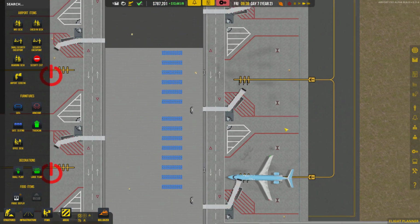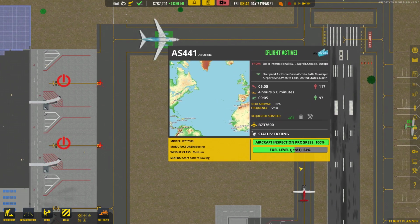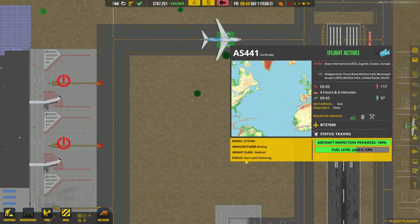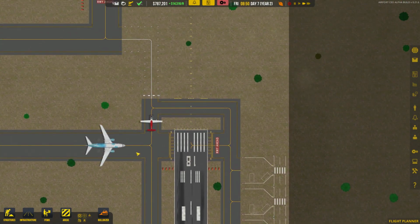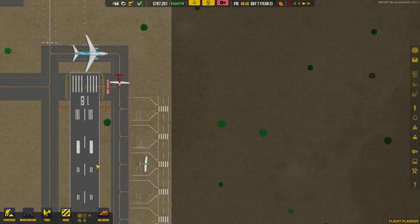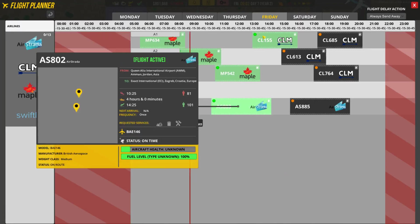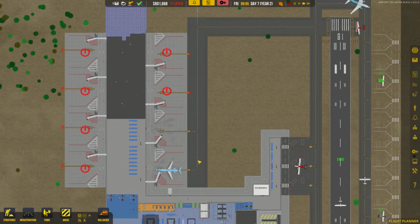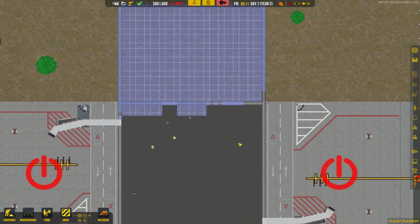People are... Oh, it's gone? Did it board? It's got a number of people on. The jet fuel level is low, but it might not have wanted it any higher than that though. Okay, that's fine. So that one, all of this is on their way. Everything is still working. This construction is getting there.